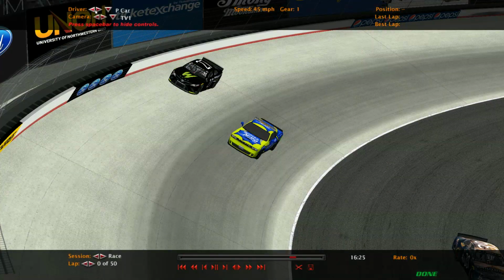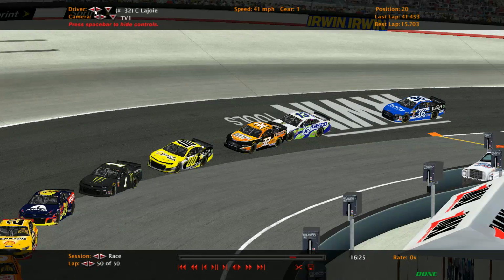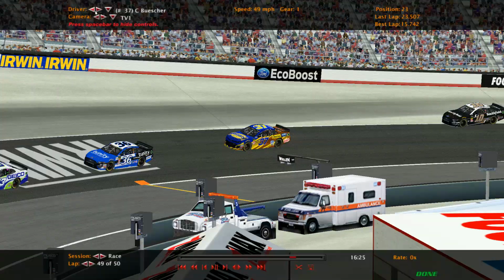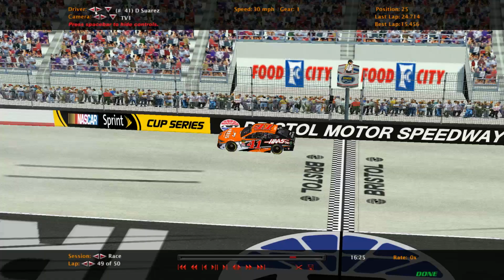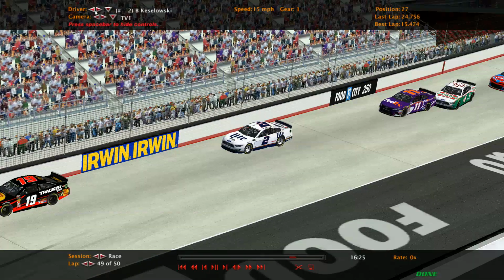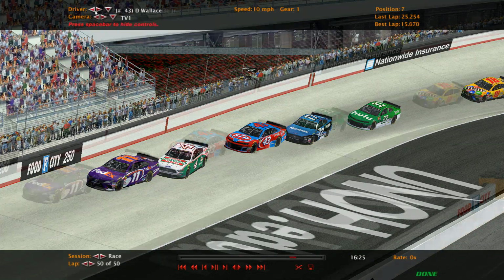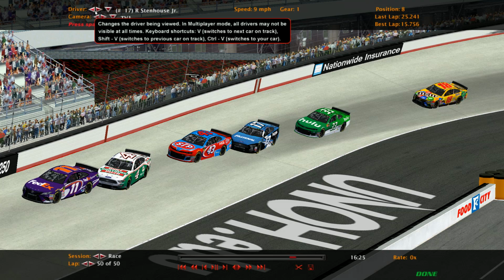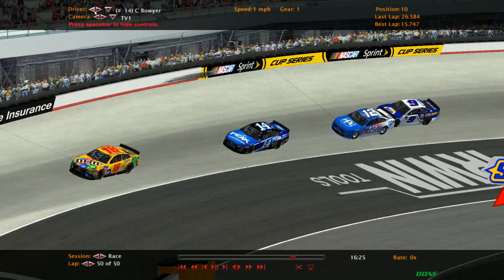So Brandon was your winner. I was in second. In third place was Kurt Busch. In fourth place was Eric Almirola. Fifth place, Alex Bowman. Sixth place, Austin Dillon. Seventh place, Bubba Wallace. Nice. That's his first top 10 of the year. Eighth place for Ricky Stenhouse Jr. Ninth place for Kyle Busch. 10th place for Clint Bowyer.